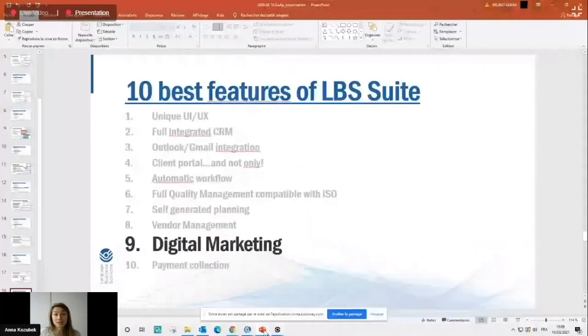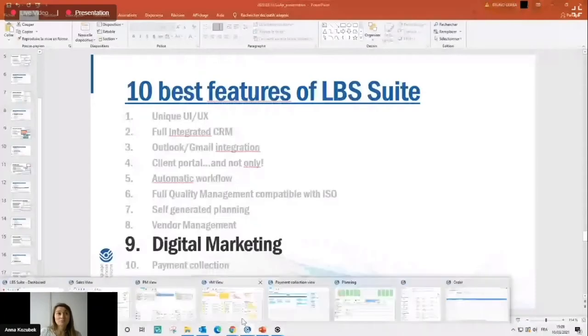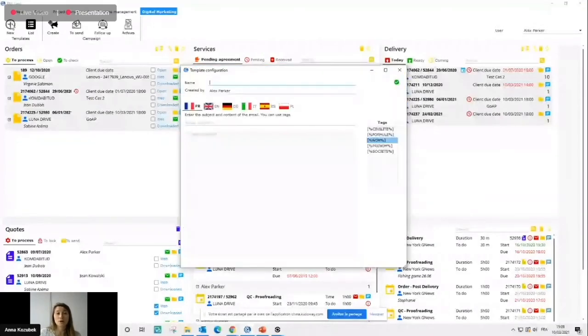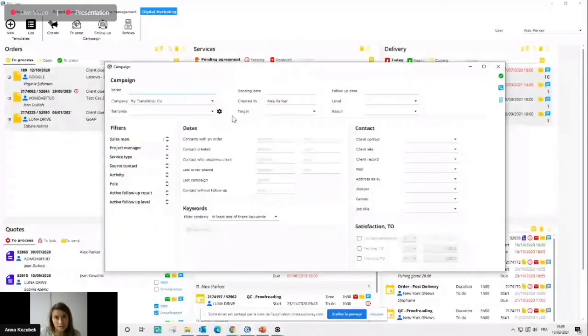The feature number 9, which goes beyond the project management, is digital marketing. In LBS, you can create your own marketing campaign. So first, you can prepare a template for your email. So what you want to send actually in your campaign, the email subject, using different tags and in different languages. Once it's done, then you can select very carefully, very precisely, you can target the group of contacts that are registered in your database that you would like to contact with this campaign.